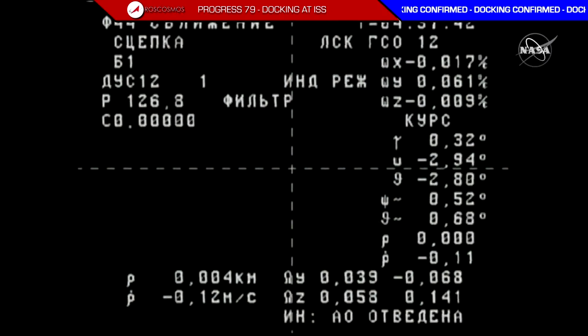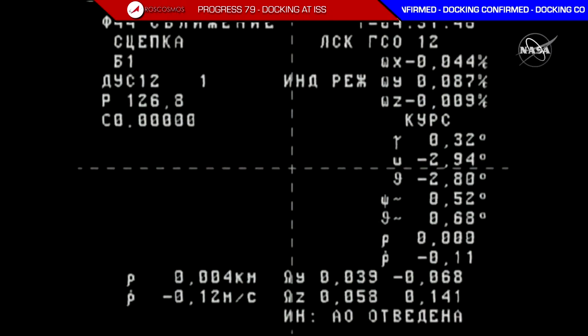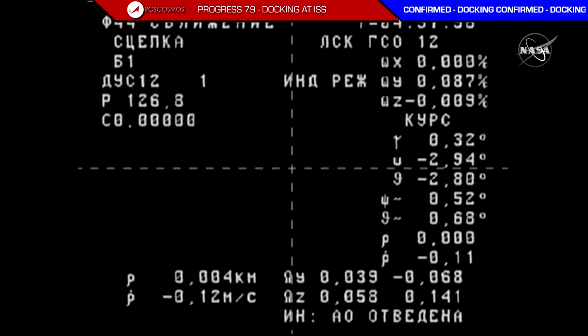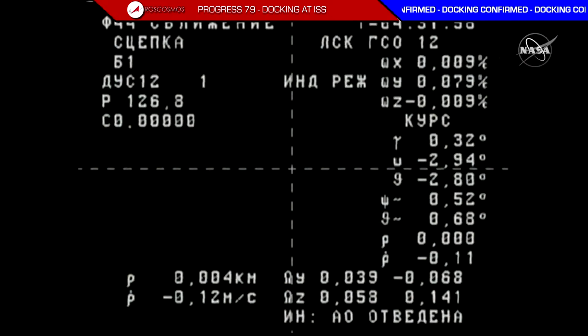Now, please deactivate Toru on our go after probe retraction. Copy. The docking probe on the Progress now retracting. That will bring the Progress docking surface flush with the aft port of the Zvezda service module to initiate the closing of the hooks. It doesn't get much smoother than that.